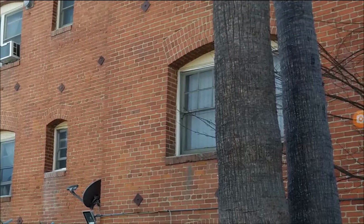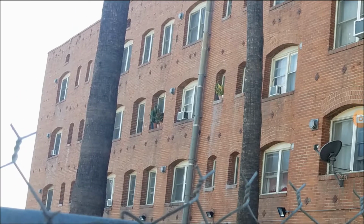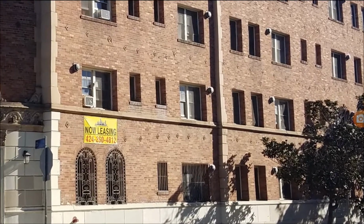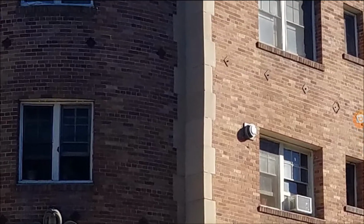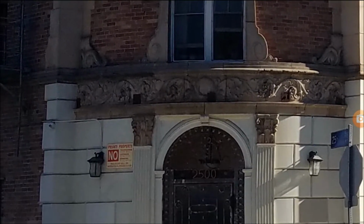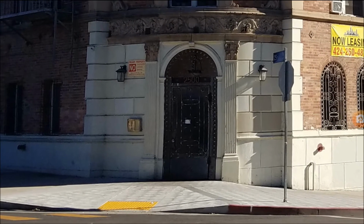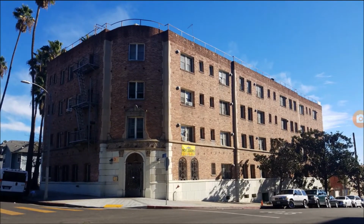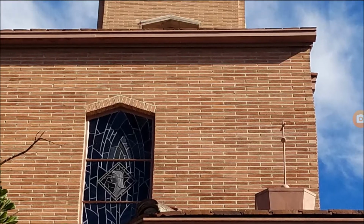And again, bricks, arches, another huge building. And again, the front entrance looks like it's made out of a different material. If that continued along the building, it would look completely different. We also have a lot of churches that are made out of red brick.